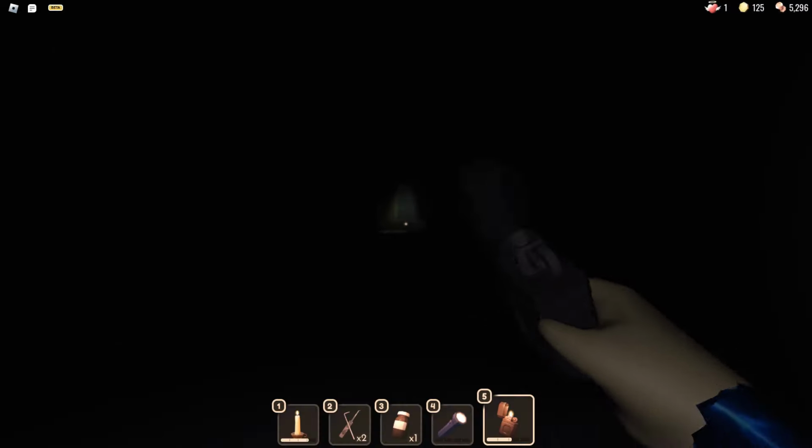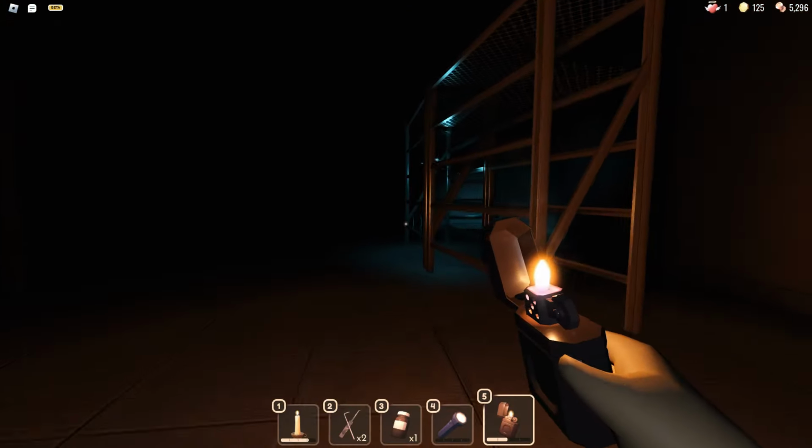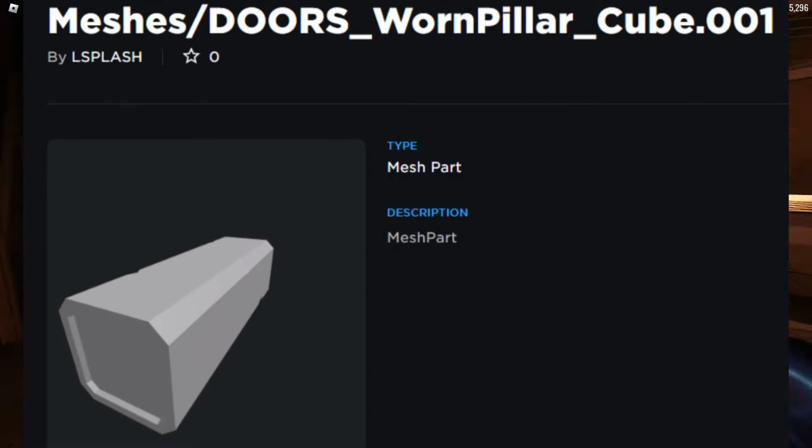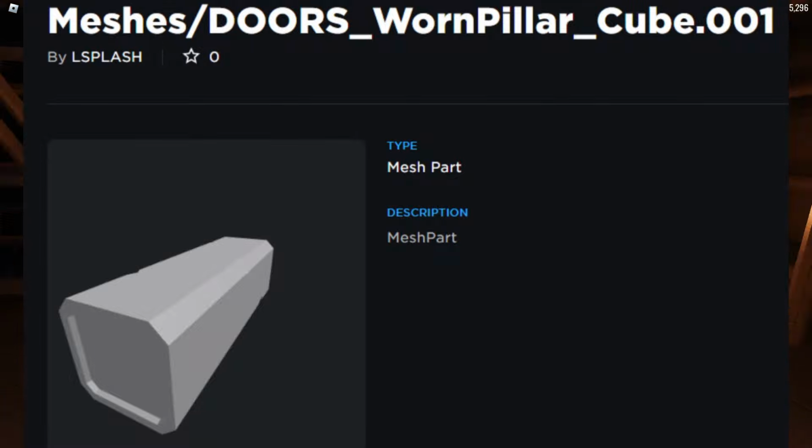We also have this weird shape, which is pretty confusing, but L Splash replied, like, bro, I'm about to ban this kid. How do you have this image? It's probably a brand new entity. Just kidding. It's a weird block. I literally had no idea what this is. We also have some brand new messages for a worn out pillar. So, pretty awesome to see. This is gonna be some decorations around it.